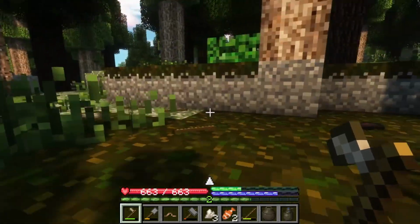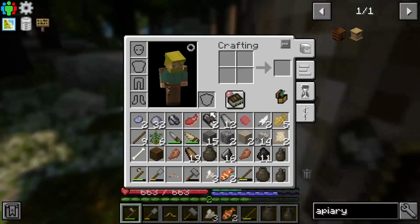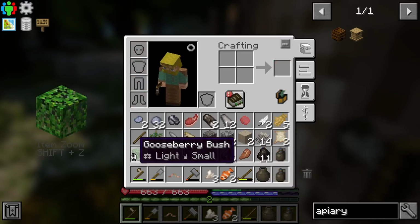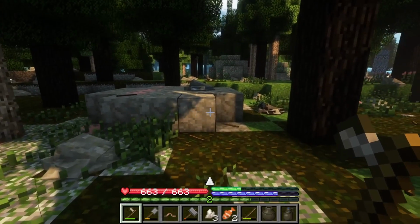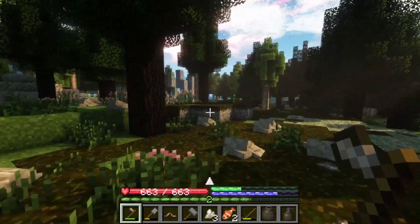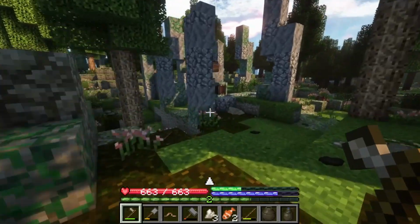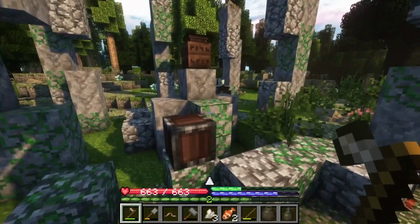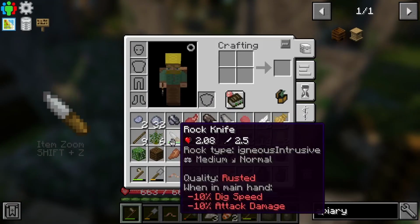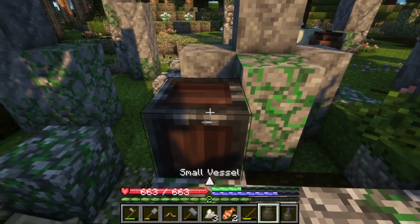What's this? Looks like it's some kind of bush. I don't know if I want to get rid of that. Let's get rid of the bone. Gooseberry bush. Some ruins. A crate as well. Alright, so this is one of the crates I was talking about in like episode 1. Let's get rid of our rock knife and collect this crate.